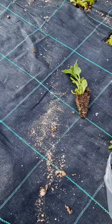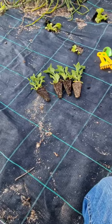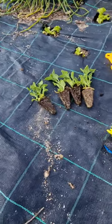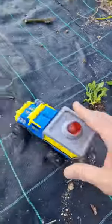Okay, we got 1, 2, 3, and 4. Okay, so 4. Okay, and we got a dinosaur. What? To help us plant. Okay.